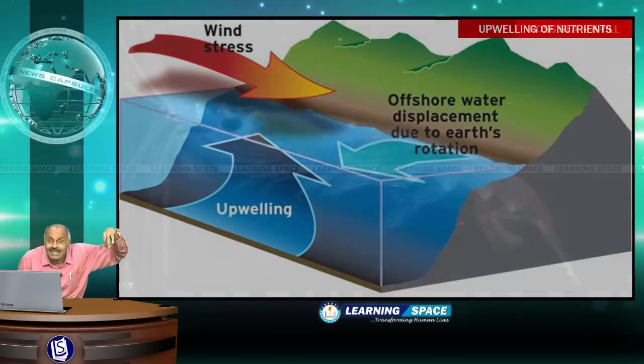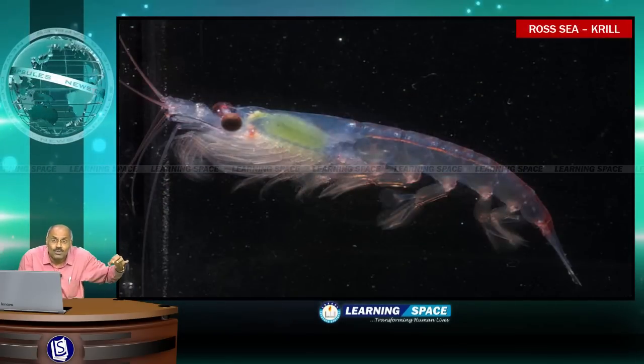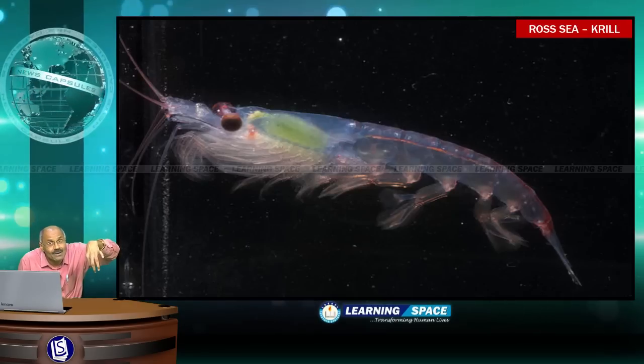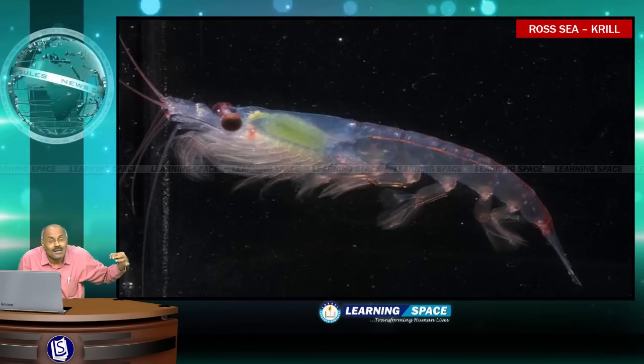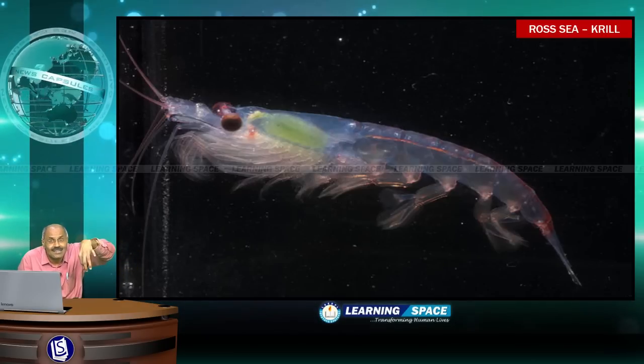And another important aspect about Ross Sea is it is also home to a large number of Ross Sea krill. Please look into this slide. This is a krill, and this is a staple food for species including whales and seals. So because of all these reasons, Ross Sea is very important.